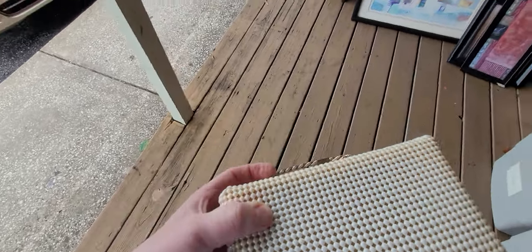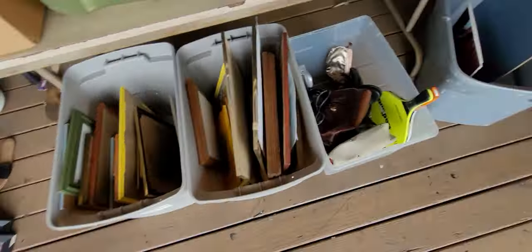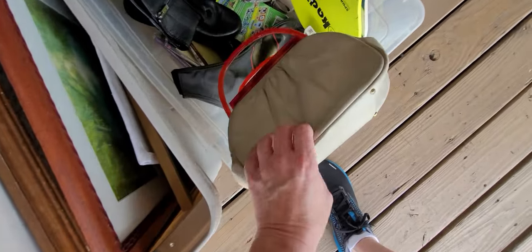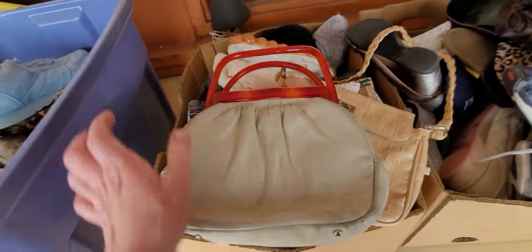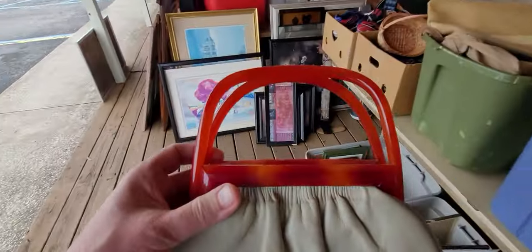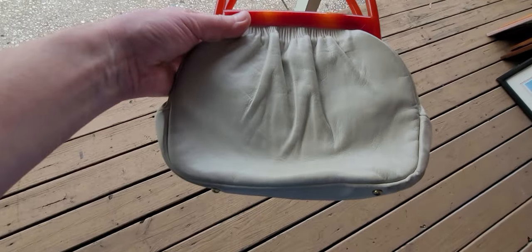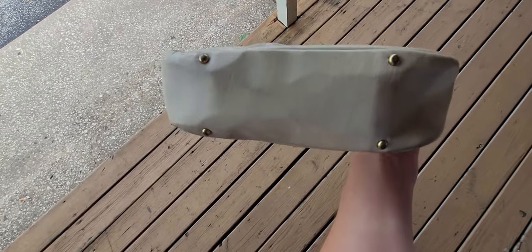We are gonna pack that one up. I don't mind one bit. What is this little bougie thing? Look at this. I love the handles on this one though. I may buy it just for the handles. Leather. Looks to be pretty clean. I think we'll pack that up too, guys.